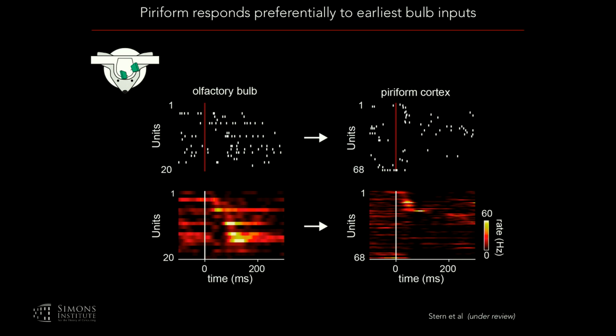Okay, so here's an example of one experiment. Here we're recording simultaneously from mitral cells in the bulb and piriform neurons in the cortex. And here are raster plots from 20 mitral cell units and 68 piriform neurons. The red line indicates the beginning of inhalation. What I've done is sort these neurons by their onset. This is a single trial, and this is the average over a number of firing rates.